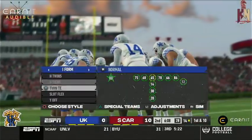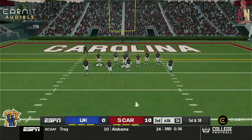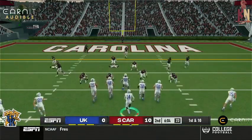Now I gotta fix this choppiness. I think it's probably just my damn old ass computer. From the 14-yard line, it's 1st down.